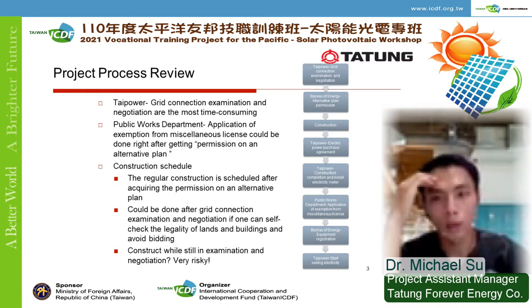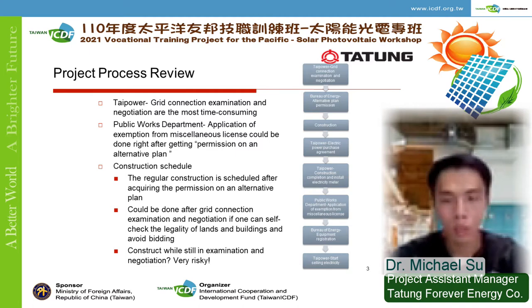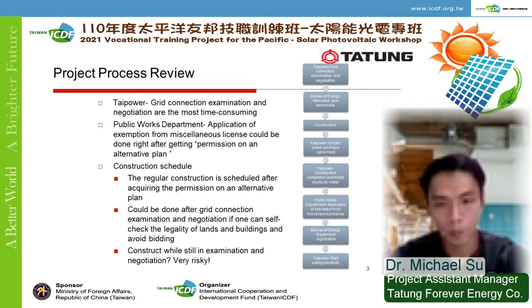Take Taiwan for example. Our public electricity company is the Taiwan Power Company, the TPC. The very first step of our work is to negotiate with the TPC. Before negotiation, we must hand in a grid connection plan first for them to do the reviewing and the evaluation. Aside from the TPC, we also need to contact the Bureau of Energy, which is the main governmental agency in charge of the management of this industry.